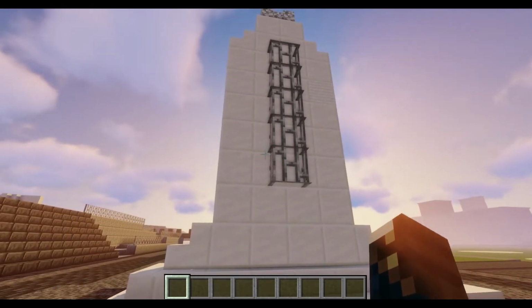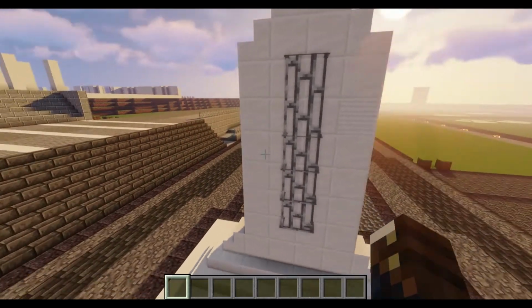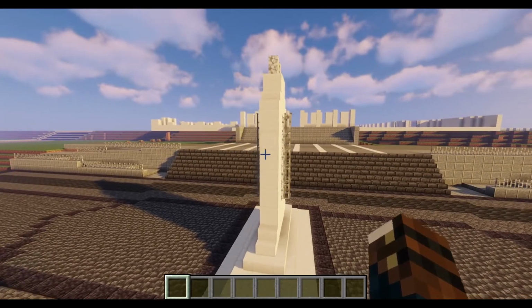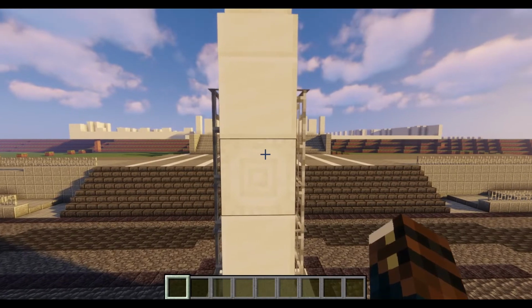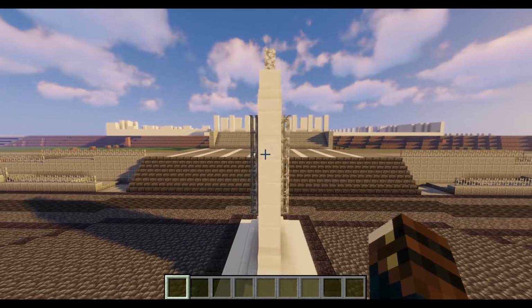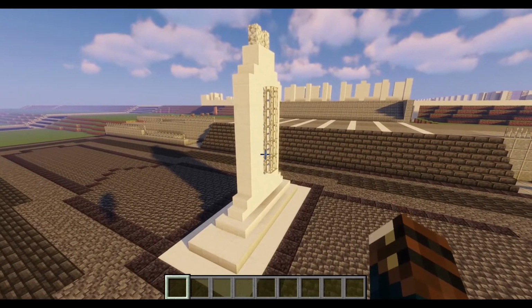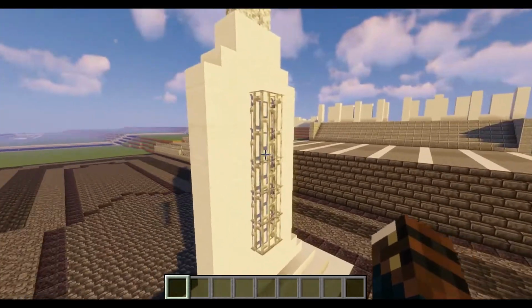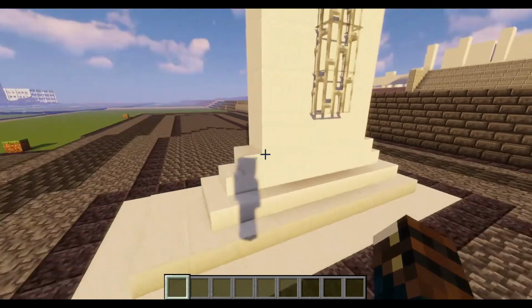it doesn't look terribly much like the actual one, but the pillar is a memorial pillar for World War I and II. And this block here is actually pretending to be a wreath. There's a wreath carved into the monument, as a monumenty thing. I can't remember what that is, but I tried to get as many details as possible.